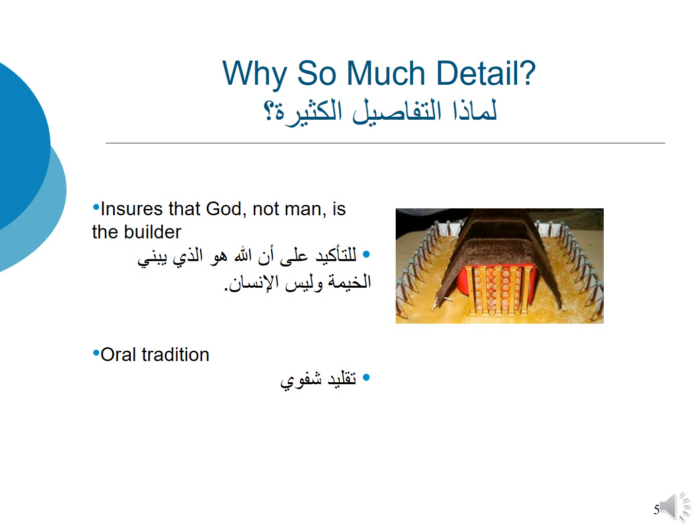Also, there was an oral tradition. The repetition and the detail helped the scribes copy manuscripts so they would ensure their accuracy. Most could not read, so they worked from this oral tradition.